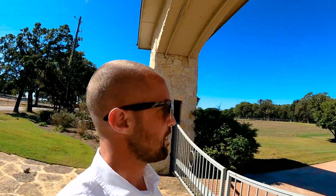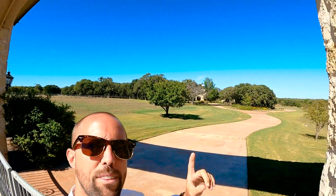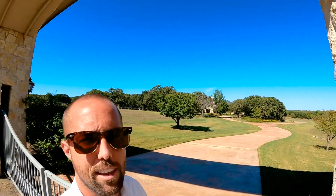I'm gonna step a little bit closer so maybe we can get a little bit better peek of it. Yeah, there you go. You might be able to get a little bit more of the home in there, as you can see right there. But can't get past the gates just yet. If we get a showing in here, then of course we'll be able to get through there and show it to you guys.